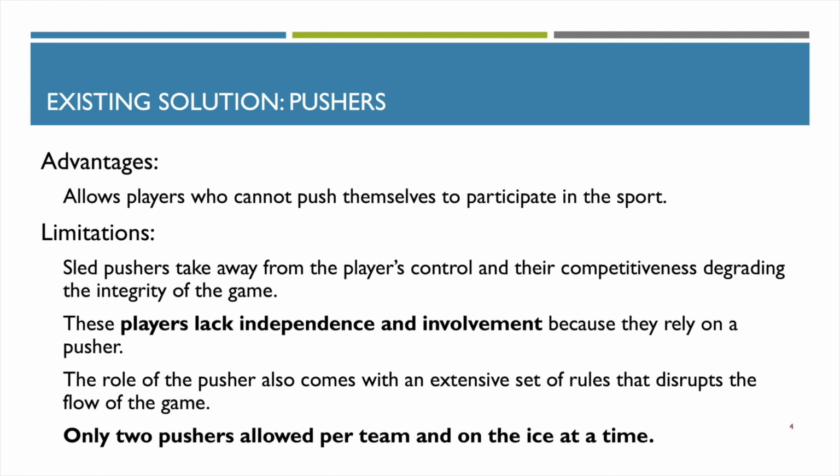The players also lack independence and involvement because they rely on a pusher to make decisions on where to move and how to play. The role of being a pusher comes with an extensive set of rules that disrupts the flow of the game and limits accessibility for players needing assistance. The rules state that only 2 pushers are allowed per team and on the ice at a time.